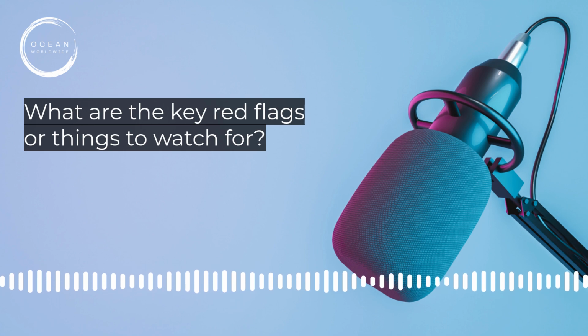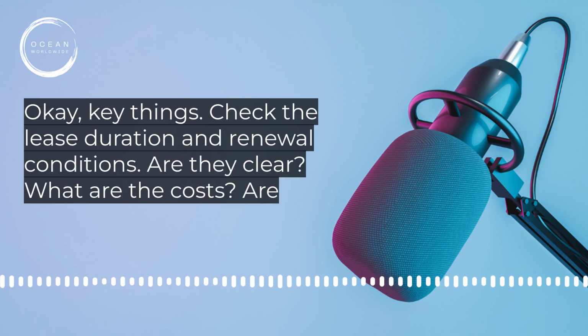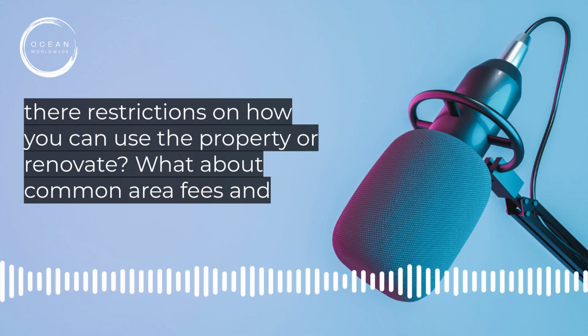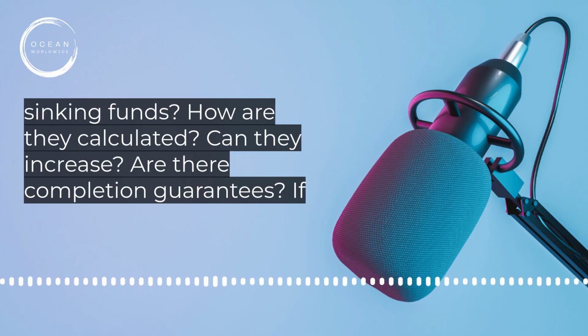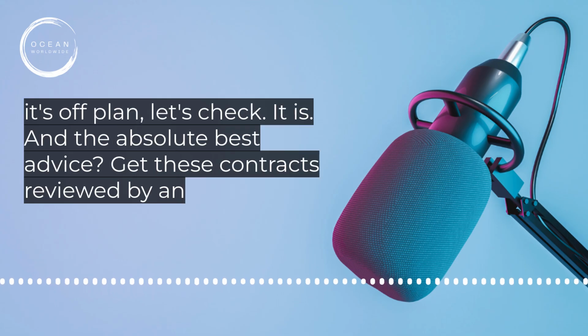What are the key red flags or things to watch for? Okay, key things. Check the lease duration and renewal conditions. Are they clear? What are the costs? Are there restrictions on how you can use the property or renovate? What about common area fees and sinking funds? How are they calculated? Can they increase? Are there completion guarantees if it's off-plan?